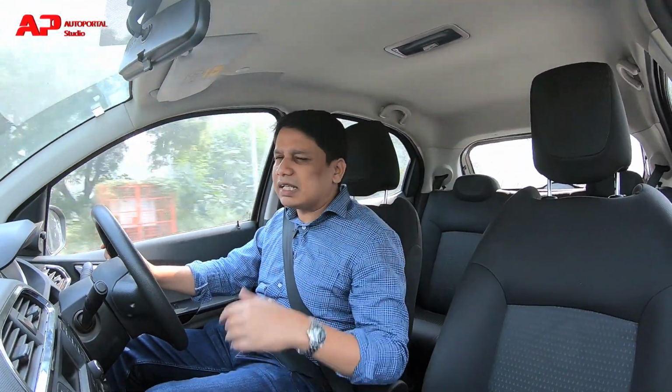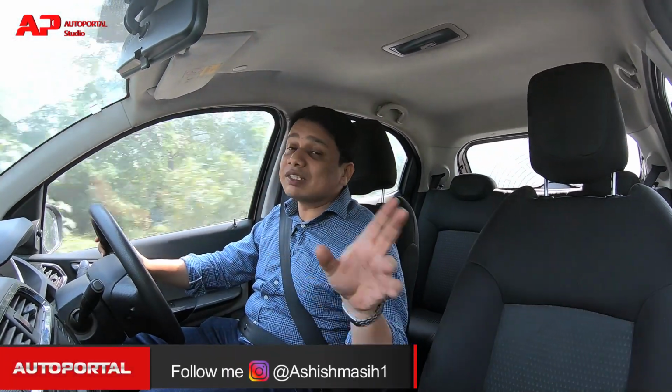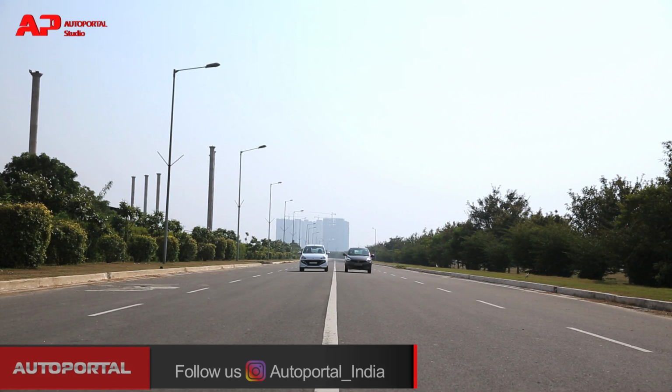It's neck and neck, but on the highway, this one simply runs away, and the Tiago really takes off, and the Santro really does need some catching up to do, because the Santro, as I just said, runs out of breath when you rev it up, and it needs that extra bit of horsepower added for highway use.